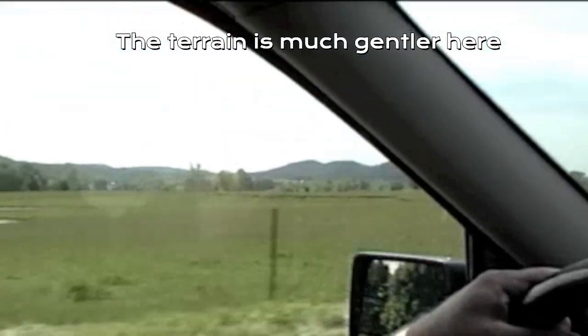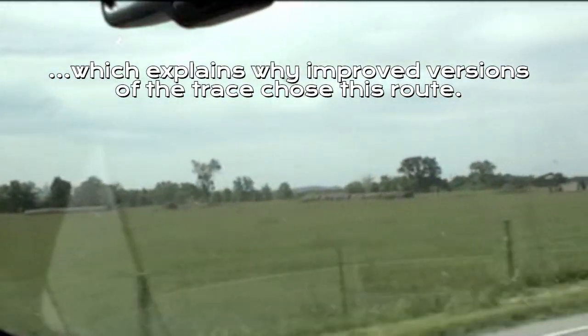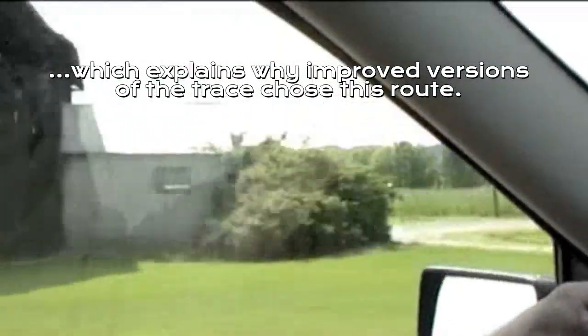We're looking off to the east to where the Steam Furnace Road is, which we'll be coming back on. It runs parallel to this. It's a probable location of the original trace before it was improved and took the route now occupied by this road, Route 41.